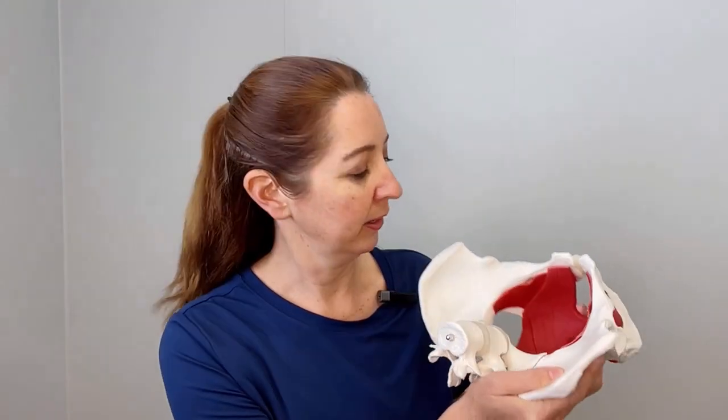So let me show you on a female model. Here's the pelvis, and here's the pelvic floor muscles. All the red is pelvic floor muscles. Typically what we'll start with is me doing a pelvic exam, so one finger. I always tell people the pelvic floor muscles are about 1 or 2 knuckles. If we look from the inside, I want to feel around the pelvic floor muscles. Is there tightness? Is there tension? Is there any painful points?